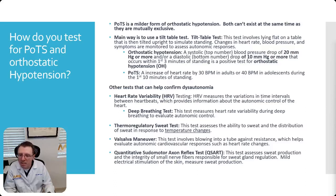In POTS, this won't happen. So when you stand up from a laying down position, you're going to see an increase in heart rate by at least 30 beats per minute, or 40 if it's an adolescent. And what you're looking for is this to happen within the first 10 minutes of standing. Now, this may happen together with the blood pressure drop. If this happens, it's still orthostatic hypotension, not POTS. But if the blood pressure does not drop, only the heart rate increases, that's POTS.